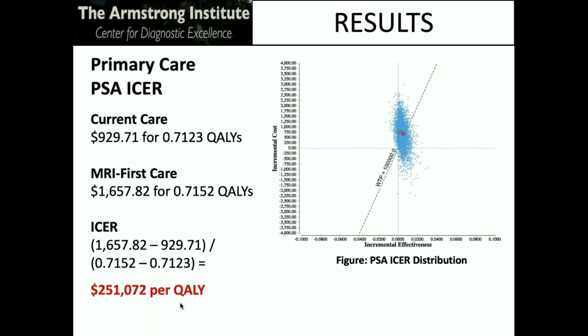For the probabilistic sensitivity analysis results, we see almost no uncertainty in effectiveness. I'll call your attention to the figure on the right. It plots a distribution of the probabilistic sensitivity results, those 10,000 Monte Carlo iterations that we ran. The ICER for each iteration is plotted on this graph on the right. And then we take the mean ICER of that graph, and that becomes our ICER for the probabilistic sensitivity analysis.